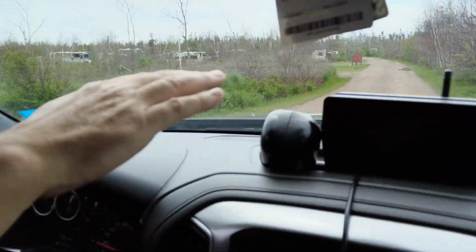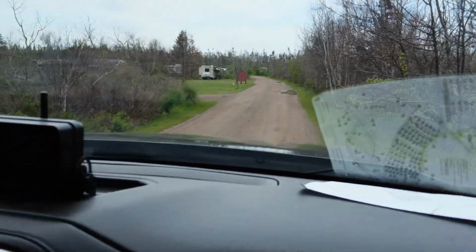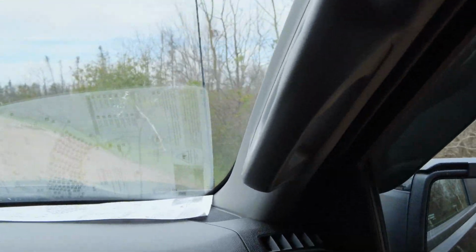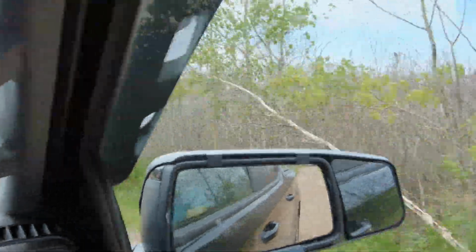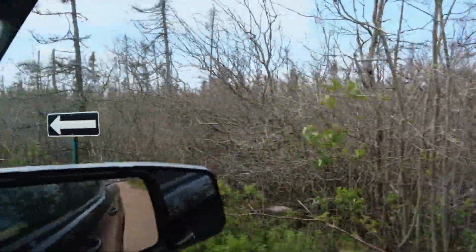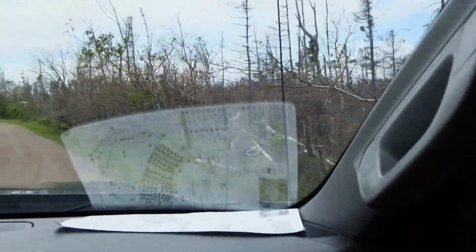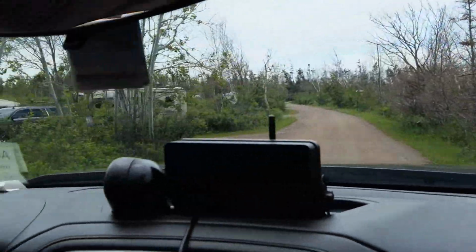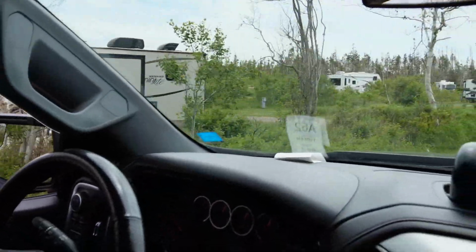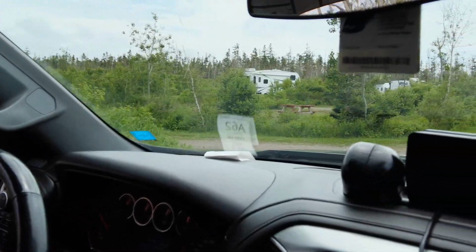You can see all the construction. So yeah, we're at our campsite. Prince Edward Island had an extreme storm last year, a hurricane, and it just devastated the island. So some of this is just the result of it. Trees are pretty well gone and dead, and the campsite is not pretty anymore. Usually they had big trees, and it was just a gorgeous place. So there's a lot of rebuild.